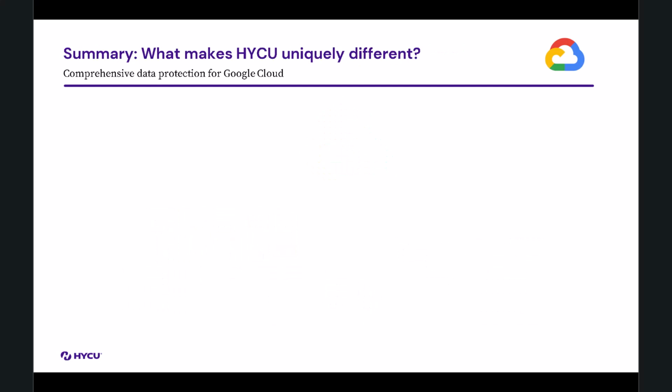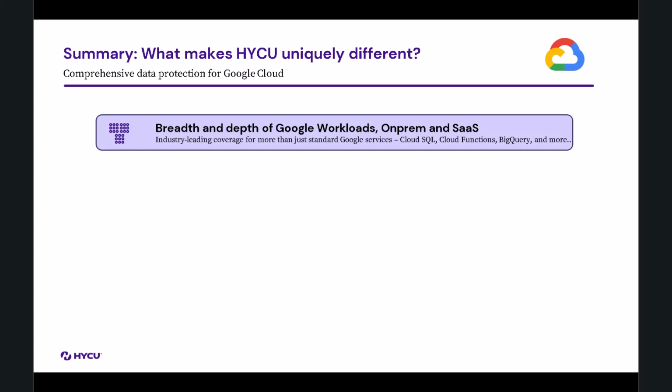So, in summary, what really makes our solution different? Number one, it's the breadth and depth of our support when it comes to protecting your workloads on Google Cloud, your on-prem infrastructure, and your software as a service. We basically have the ability to deliver a true hybrid cloud data protection solution onto your Google Cloud object storage. That is the huge advantage.